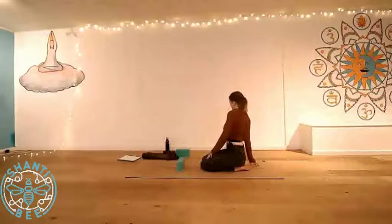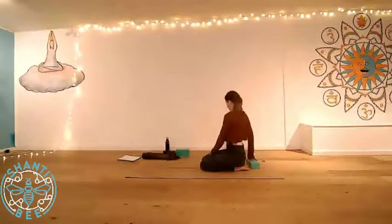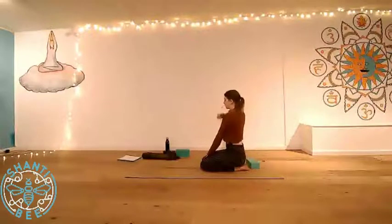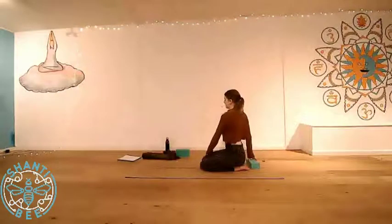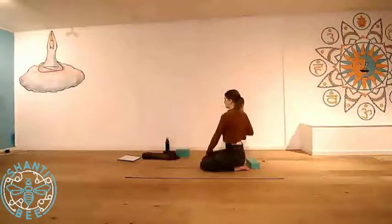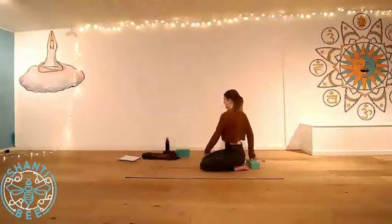So you can either stay on your fingertips or you might want to take your brick or your book so you've got some height there. Bringing the left hand onto the right knee. Breathing into sit tall, reaching through the crown of the head. And as we exhale, we're just going to very gently twist. So we don't want to twist the body too much, just as if your body is facing over your right knee, and that is enough.